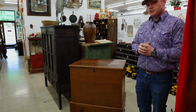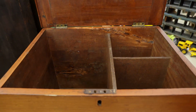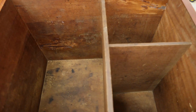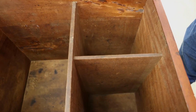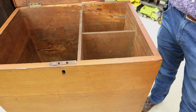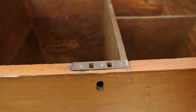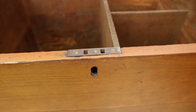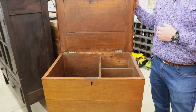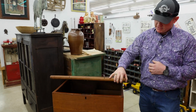This is the sugar chest. If you'll notice, it's got a little different construction, but also there are no drawers inside. There are 3 different compartments. Could have been used for sugar, salt, possibly meal or things like that would have been stored in a home. Again, probably a more affluent home than most. Around the same time, you would have seen things like meal bins and meal chests, but they weren't nearly as nicely constructed as these particular pieces.